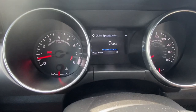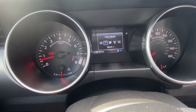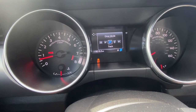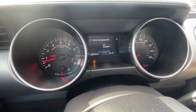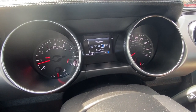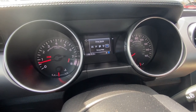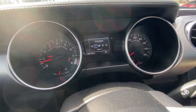So I'll flip through the driving modes for you. I have normal, sport, plus, track, which I do not use because you can see it turns that traction off. Yeah, I'm not using that yet. I have drag strip, which I don't even want to know what that does. And then we have snow and wet. So I usually keep it in sport because it drives the best in there.